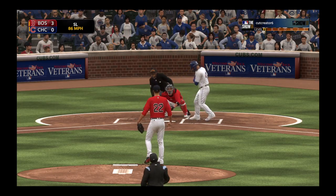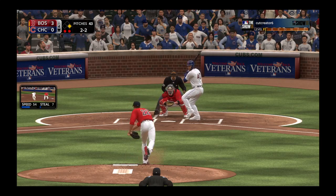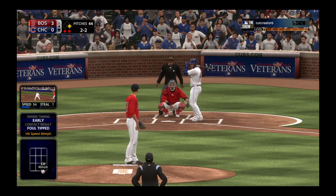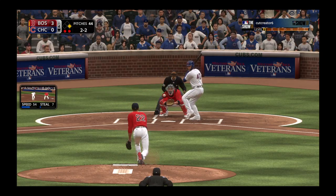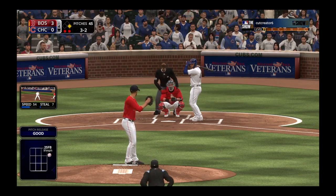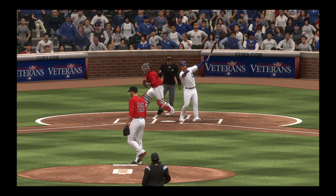Clearly trying to control the running game with the slide step here. Yeah, that's a good way of trying to control the running game. Now, the problem with it, though, is it has a tendency to throw your command off because you're worrying about that runner on base. And he lays off, so it's full now, 3-2. Full count with 2 outs now, so if he can put the ball in the gap. A swing and a miss.